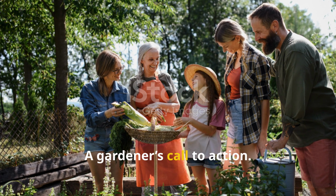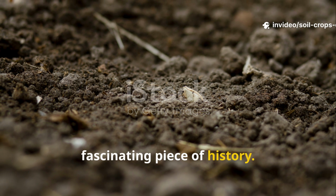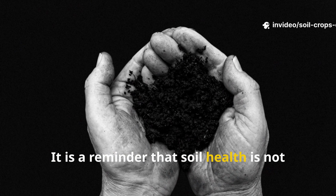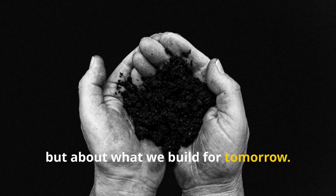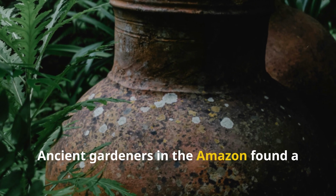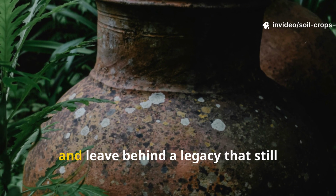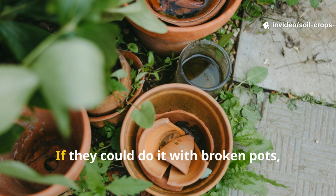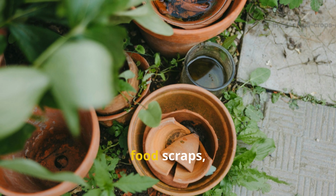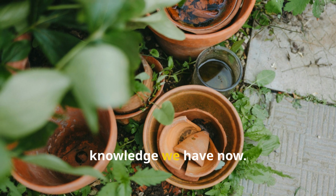A gardener's call to action. The story of terra preta is more than a fascinating piece of history. It is a reminder that soil health is not just about what we add today, but about what we build for tomorrow. Ancient gardeners in the Amazon found a way to partner with microbes, lock fertility into the ground, and leave behind a legacy that still feeds life 2 millennia later. If they could do it with broken pots, food scraps, and charcoal, we can certainly do it with the tools and knowledge we have now.